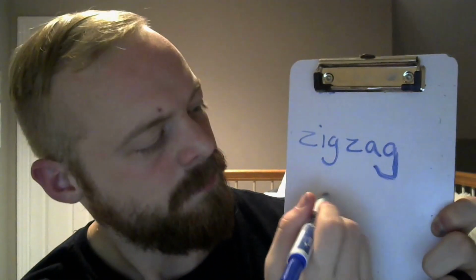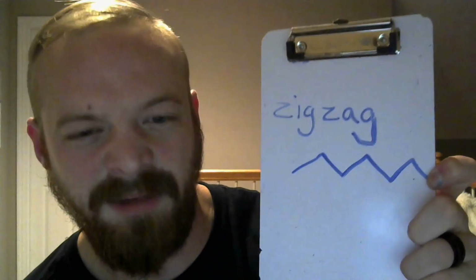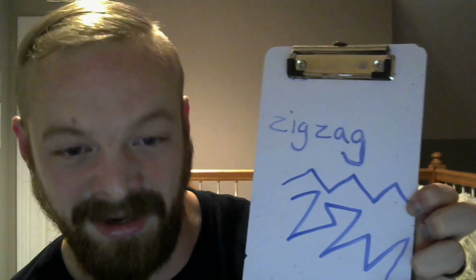Zigzag. And to draw zigzag lines, it's like putting multiple angle lines together. Watch. Angle, angle, angle, angle, angle, angle. But they don't have to keep going, repeating over and over again. Zigzag lines can just go back and forth. Give me your best zigzag line. I'm going to do a different one. Zigzag, zigzag, zigzag. Looks like a bunch of lightning bolts.